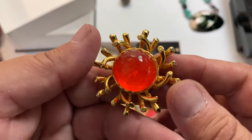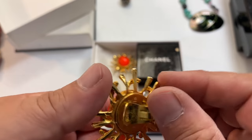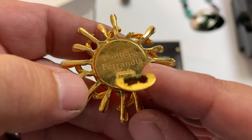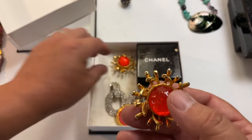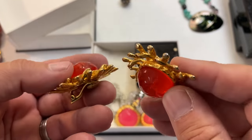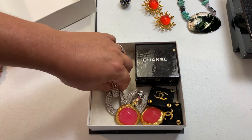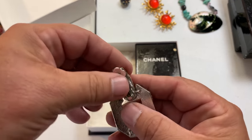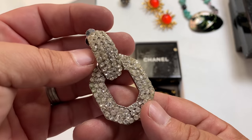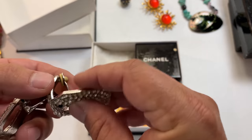Okay. Look at that. That's really pretty. Clip-on earrings. Felipe Fernandez, Paris, it says. Nice. Okay, that's our first piece right there. Felipe, those are beautiful. Those are really pretty. Clip-on earrings, that's great. We'll have to look that up. I know there's some brands of costume jewelry which are very expensive. Jay Feinberg. Those are really pretty. Jay Feinberg. Again, we'll have to look that up.